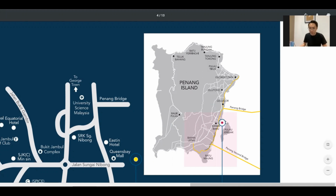If you can see from the map, it is actually located just in between the first Penang Bridge and the second Penang Bridge. And this yellow line over here is one of the major highways in Penang. So the connectivity is very good. With one straight highway, you can reach from Georgetown all the way down to Queensbay Mall and Queen's Residences, and further down you will reach Penang International Airport and also our famous free industrial trade zone.